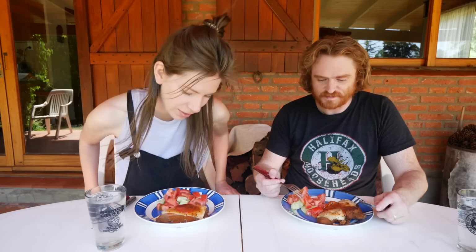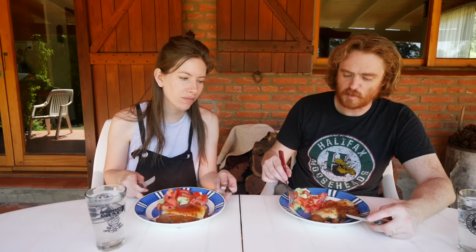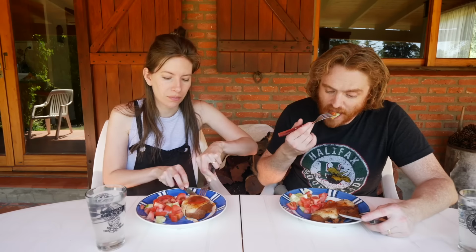Lunch is served. Guys, what a treat. We went for milanesas, a very classic Argentine dish, kind of like a schnitzel. I got the chicken kind, and it's a la napolitana with the tomato sauce and cheese. I love it. And oregano. It's really nice. And a nice cucumber and tomato salad. It is so hot. I'm just craving salad. That's all I want. Feel the same way.